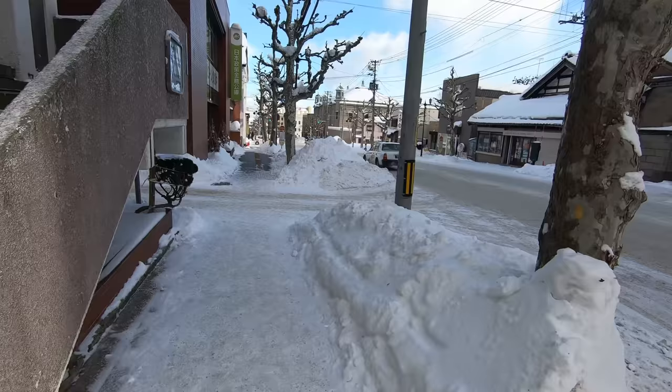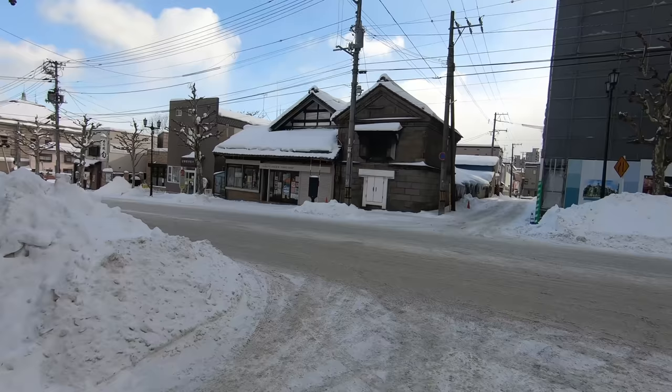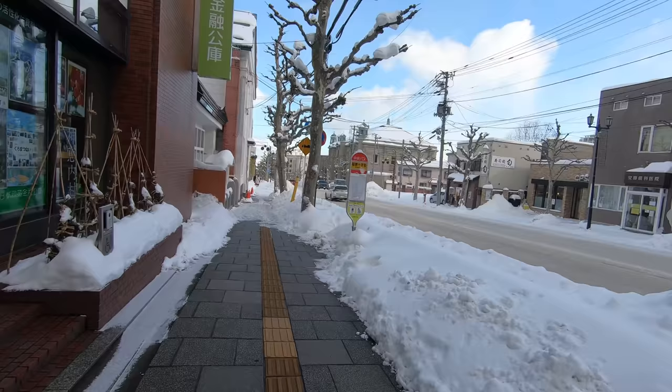But immediately you can see some of the old buildings. That's a Japanese building right there. Looks like a kura or a Japanese warehouse. And the building next to it has turned into a towel shop. I like how they preserve the old building and use it for something else. I really like that.